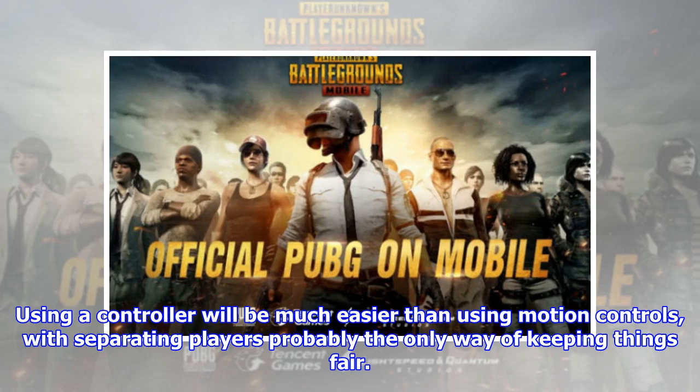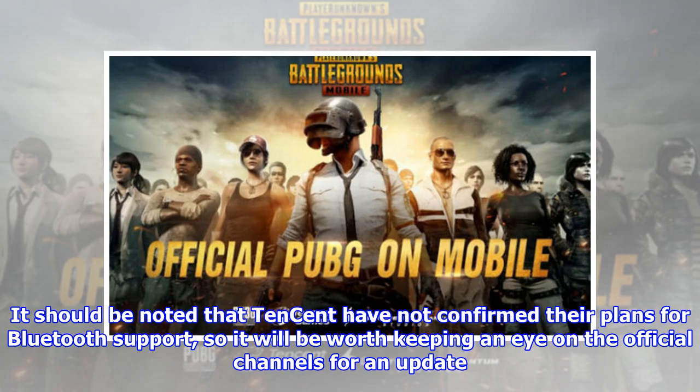Using a controller will be much easier than using motion controls, with separating players probably the only way of keeping things fair. It should be noted that Tencent have not confirmed the plans for Bluetooth support, so it will be worth keeping an eye on the official channels for an update.